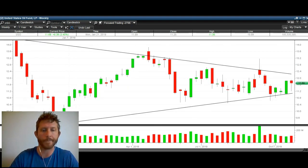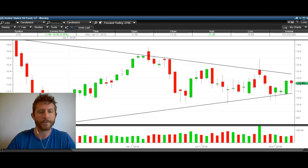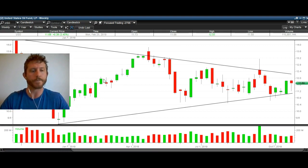Now let's take a look at the weekly chart going back 1 year. Let me move my face out of the way as much as possible. That's good enough. So you can see here we have been in a downtrend, lower highs right here, but we've also been in an uptrend. So this is what a triangle looks like. Again, if you know me, you know I'm not huge on patterns, but this is a huge consolidation sideways.